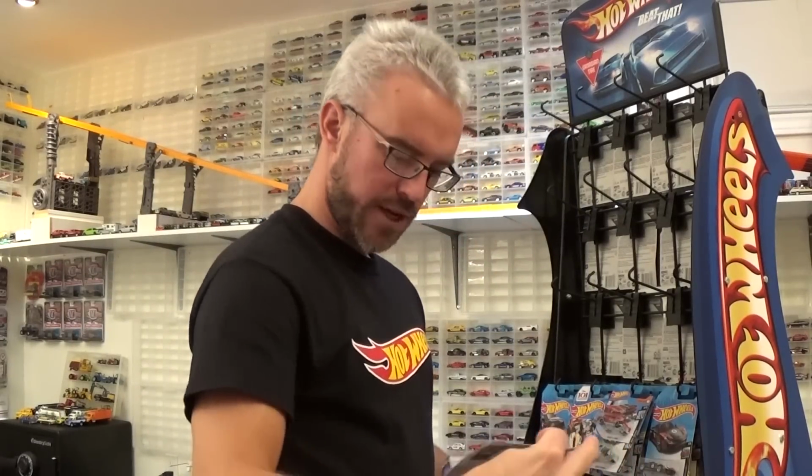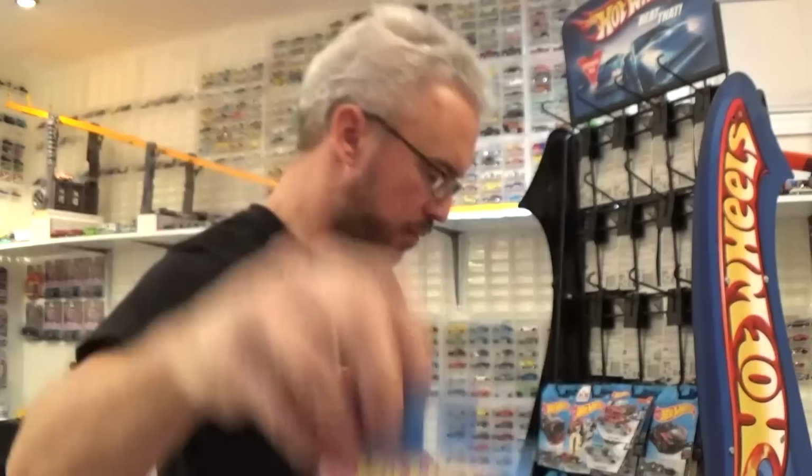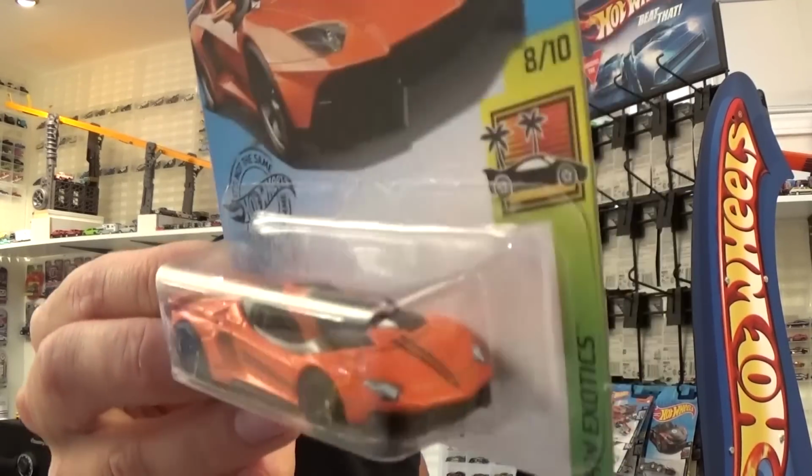Oh, a McLaren 720S in purple. And a Lamborghini Aventador J in orange. Alright, gotta make some room here.